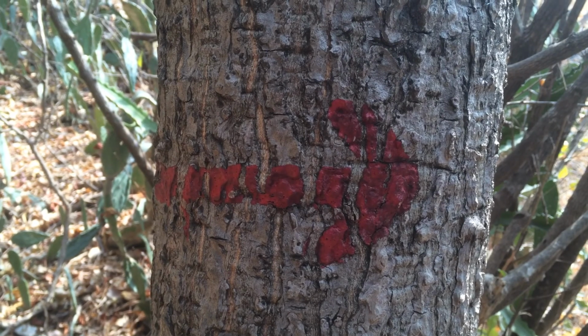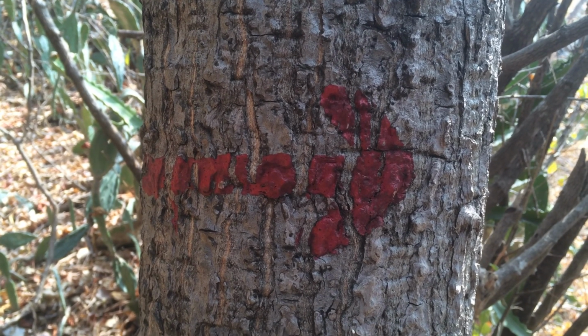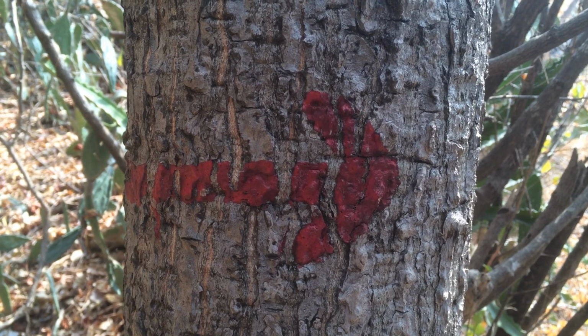Oh my goodness, look at that. A marking that points to something ahead. What could it be? Well, we're going to see soon enough.